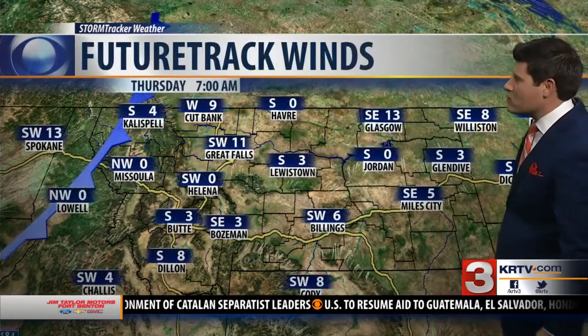So a high wind watch is in effect for north central Montana. That's telling us that conditions are very probable that they might escalate that to a warning this afternoon. So gusts possibly up to 75 miles per hour in that area.